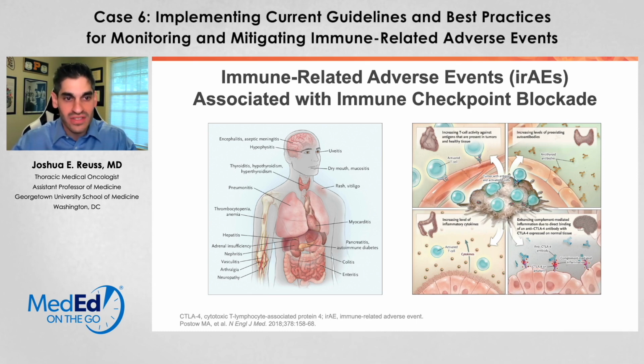And so that's what's shown on the left side of the screen here, where you can have inflammation in almost any area of the body, ranging from rash, dermatitis to pneumonitis, inflammation in the lungs, colitis, inflammation in the gut, to some of the more really scary adverse events such as myocarditis, inflammation in the heart, or a meningitis or encephalitis picture in the brain. And in terms of the mechanism of how immunotherapy-related adverse events occur, there are really multiple proposed mechanisms ranging from pre-existing autoantibodies, increased T-cell activity, as well as complement-mediated inflammation as well.